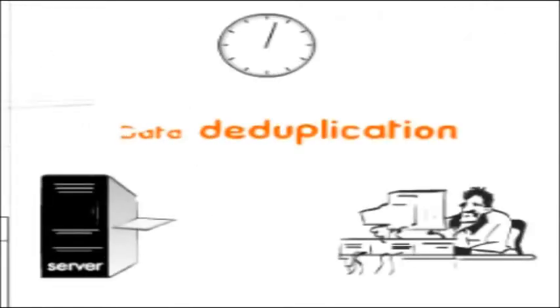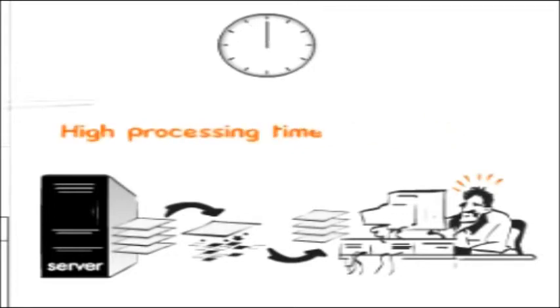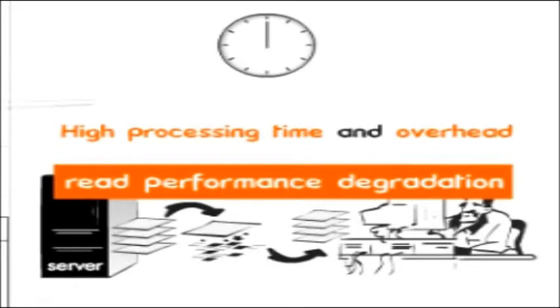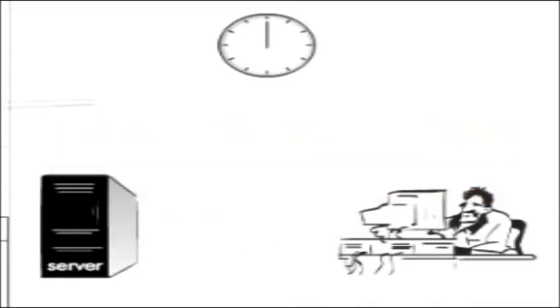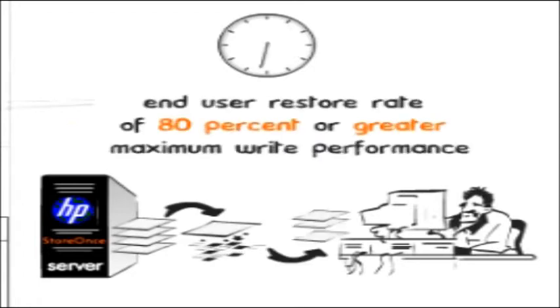Typically, deduplication solutions break down files into chunks and blocks. Putting the files back together again to present to the application and end user takes some processing time and overhead. This is also referred to as read performance degradation. But the good news is that HP StoreOnce solutions have a restore rate of 80% or greater of the maximum write performance.